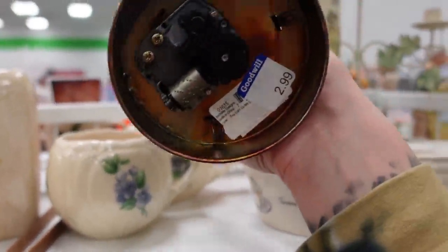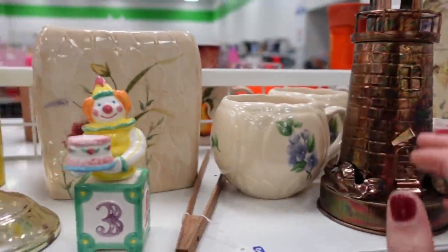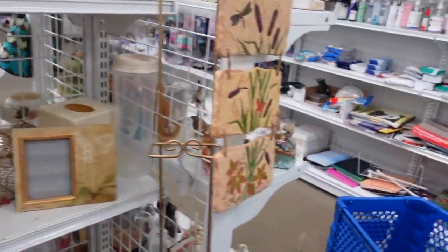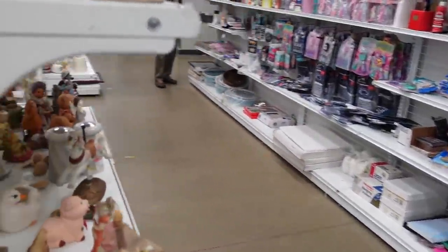Now, this was another music box, and some of my viewers actually collect these, and so after having read the comments, I do sometimes pick them up, but I did pass on that one.